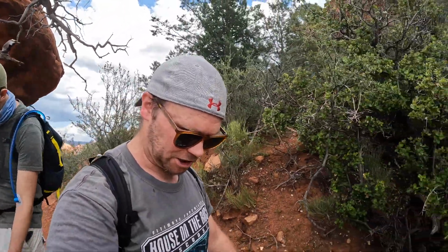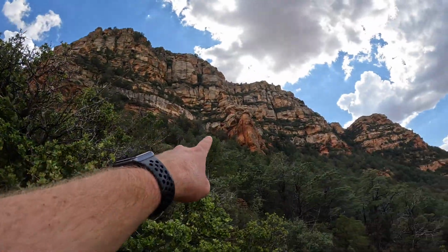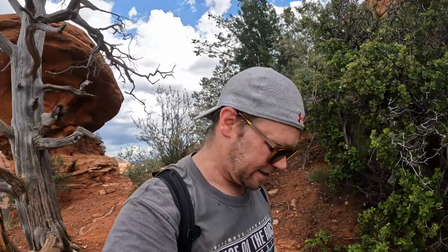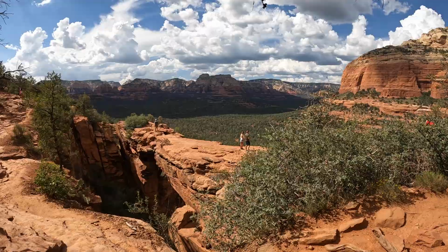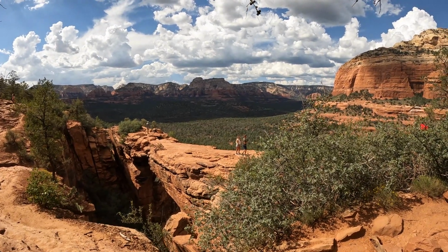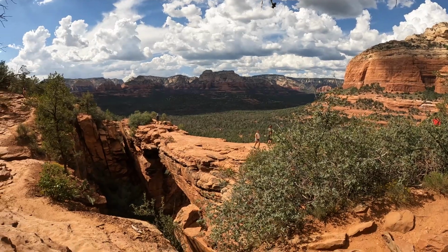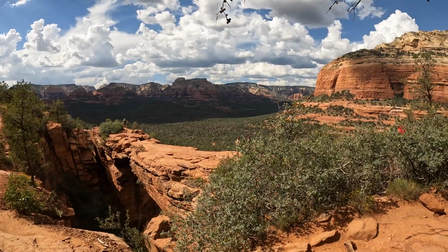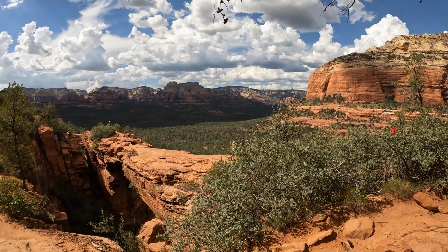As much as I would like to actually keep hiking to that giant rock cliff right there, it's raining. And where there's rain, there could be lightning. And this is not where you want to be when there's lightning. All right, we're gonna head back to Devil's Bridge. Guys got a drone down here. Wanted to see him fly it under the bridge, but I didn't see him do it. Kind of sounds like a mosquito.